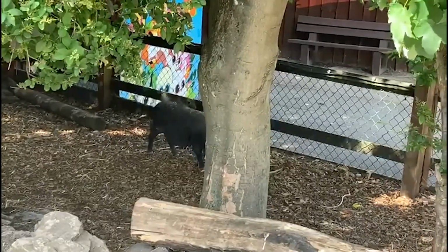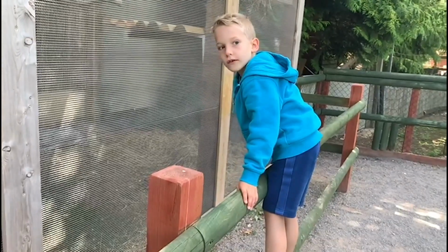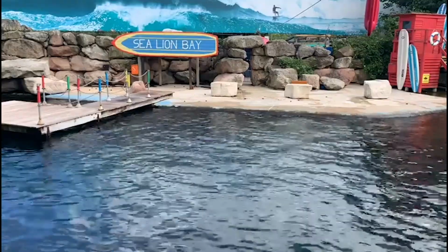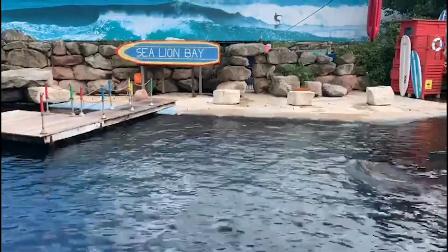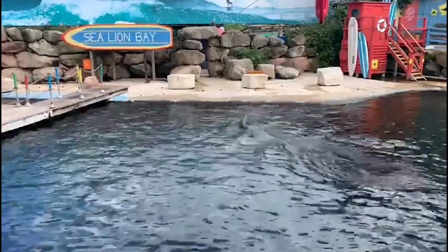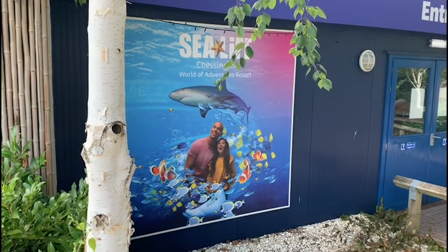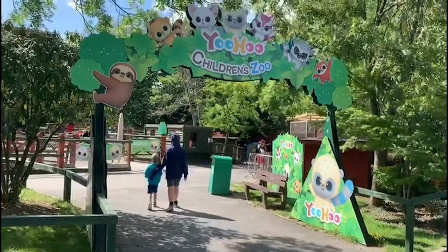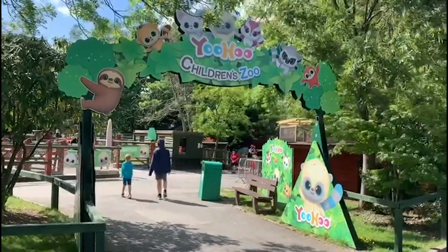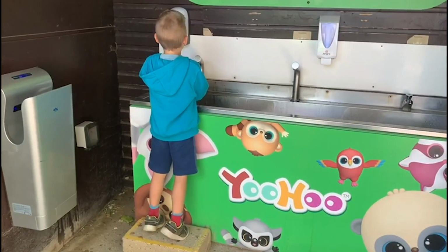One of the nicest things about Chessington as a theme park is it also has a zoo and a children's zoo. So when you've had enough of being whirled around on the rides, you can go and explore and meet the animals. There's a sea life centre within the park that's included in your ticket. And there's a children's zoo. It had a one-way system round it, and we loved going around and meeting the animals. And there was hand washing on the way out.